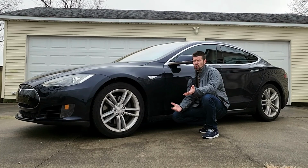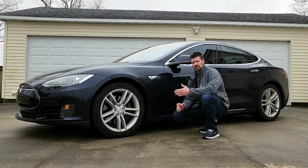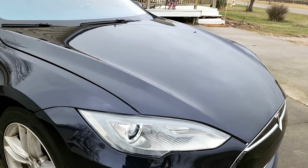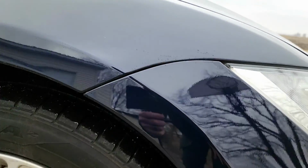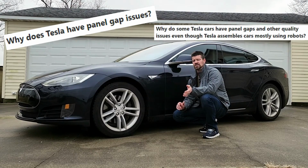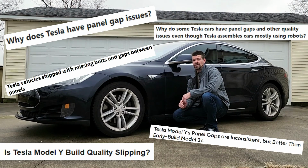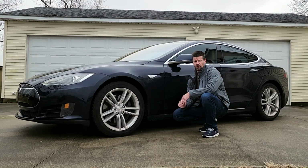Now, there probably are some flaws. This was the first year that they produced these, but as for the body panels and stuff like that, most of them are lined up pretty well. There's a few places where the gap gets just a little bit bigger, but I haven't seen anything majorly wrong with these. And maybe because there have been so many references and videos out there about the build quality of Teslas recently, maybe when these first ones came out, they were making sure that they looked great. But, you know, I don't know how their quality control is.